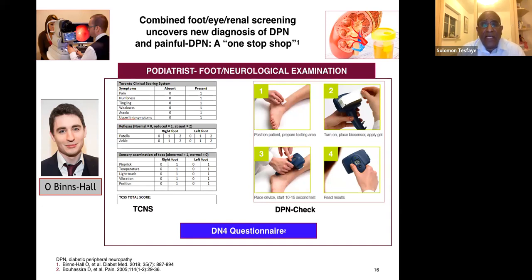But not only did we do the 9 care processes, we also did a proper examination of their feet using the latest equipment, using this DPN Check, which measures sural sensory conduction velocity and amplitude. It's a 3-minute test which tells you if somebody has early peripheral neuropathy. We also use Sudoscan, which I will show you in a minute, to diagnose early small nerve fiber neuropathy. We also applied the DN4 questionnaire to ask patients if they have neuropathic pain. So these were all incorporated, as well as a very detailed clinical examination, just to see which one was the best.